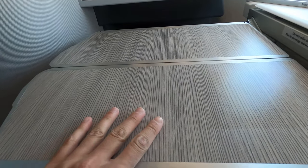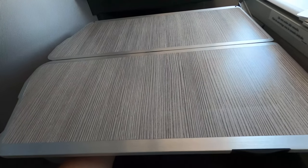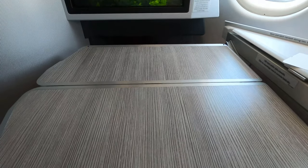The tray table is very large and sturdy, but is stored differently compared to the seats on the 787 and 777. This can also be retracted when you leave your seat while eating.